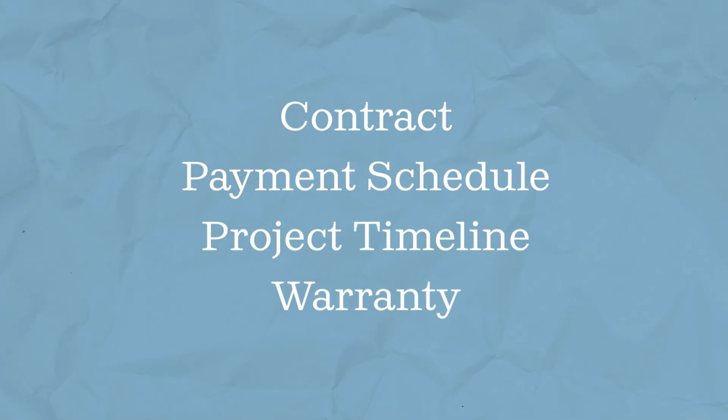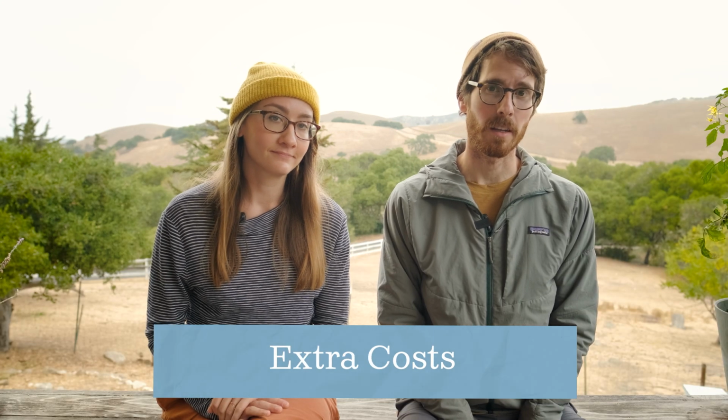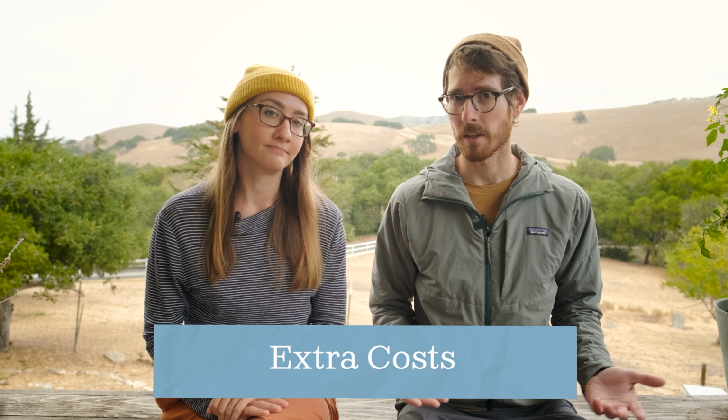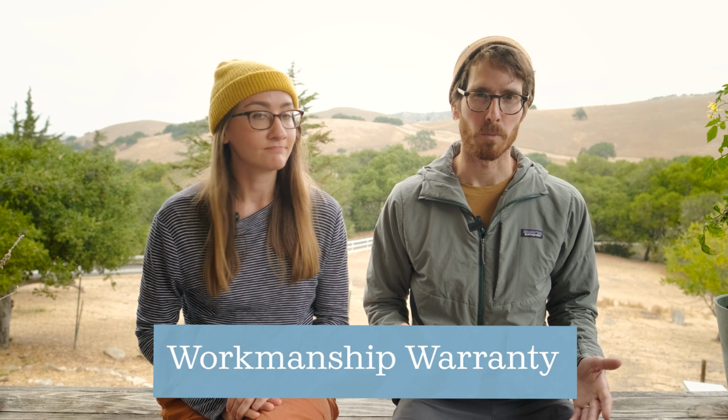Step 6, decision time. Wow, you made it. End of the line. Let's pick someone who will get you into that cozy cabin. Now that everyone on your list is properly vetted, let's look over all those bids. They'll all look a little bit different, but they should all include these basic components. The contract should include what materials to use and who's installing them, and it should specify any costs that are not included in the price, typically site cleanup and permit fees. Most building materials give you a manufacturer's warranty against any defects, so make sure the contractor includes these in your paperwork. The contractor will also provide some sort of workmanship warranty.